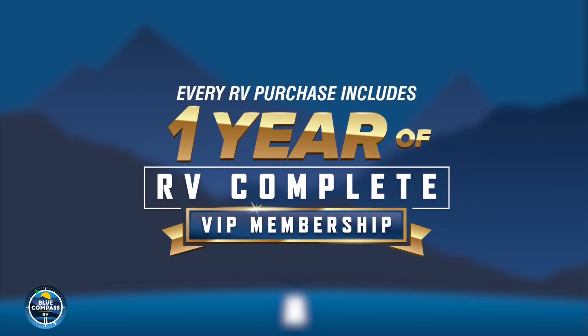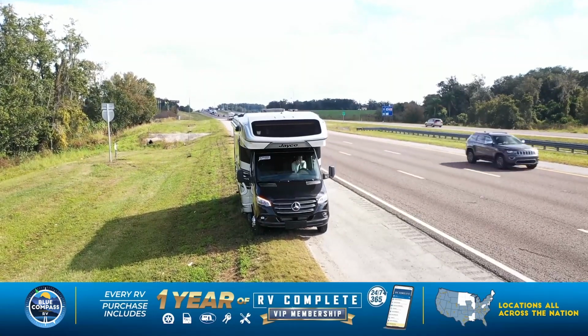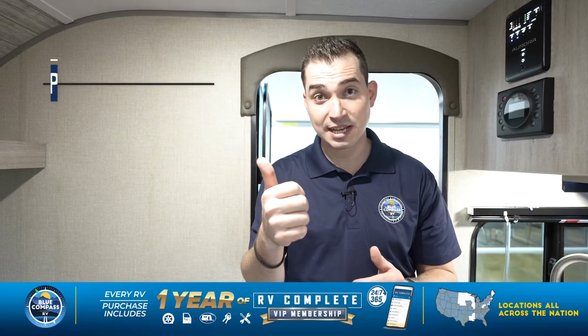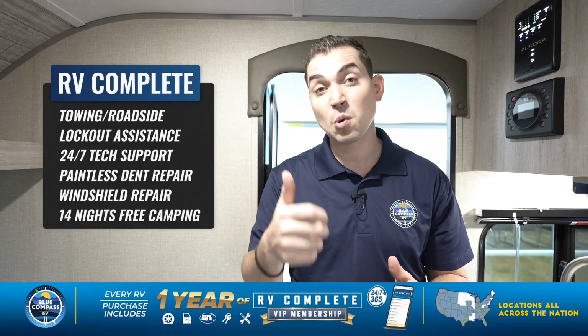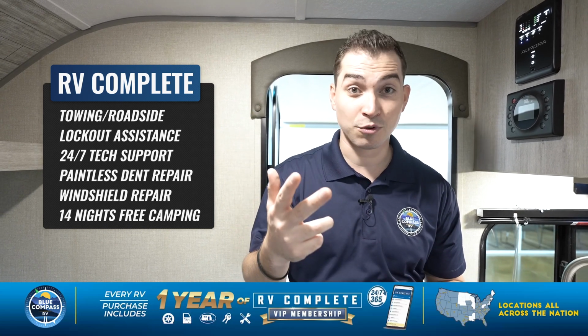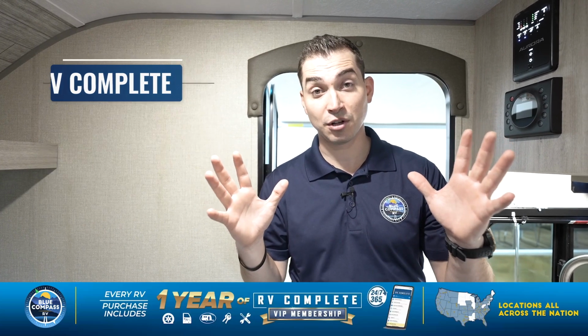Now, when you buy an Aurora from us, or any RV for that matter, you have 1 year complimentary of RV Complete VIP coverage. Now, you can purchase up to 5 years as well. But what that includes for that 1 year complimentary is 24/7 roadside assistance, 24/7 technical assistance. It has paintless dent repair, lockout service, and many other things that we offer along with it.